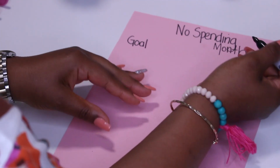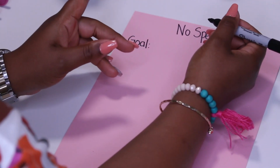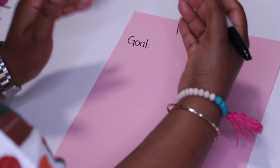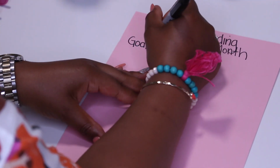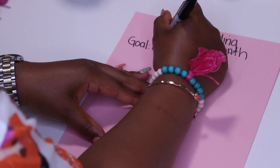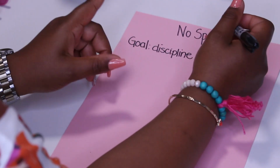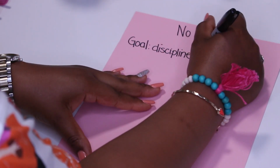Okay, so let's come up with some goals, because your goal is your why. Why are you doing this no spend month? So let's answer our whys. We could, one, want to create some discipline for ourselves, right? We want to discipline ourselves with our money and our finances.